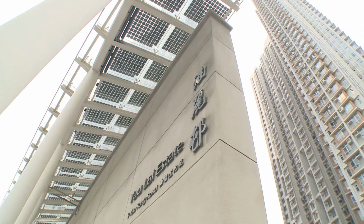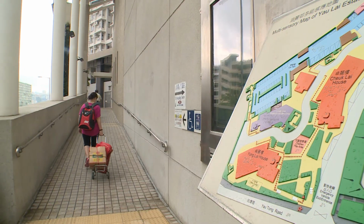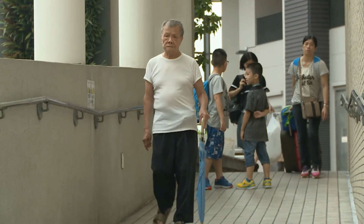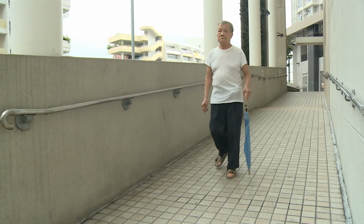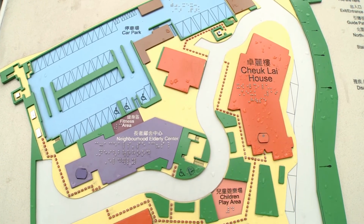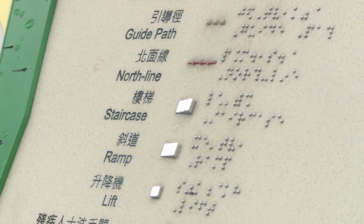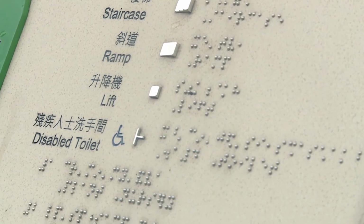The Housing Authority has adopted a universal design strategy for new public rental housing estates, which works well for tenants of all ages and with different physical conditions. It includes the widening of passageways and common areas for easier access by the elderly and the disabled. Multi-sensory maps have been installed at strategic locations in the estates, along with tactile guide paths that lead to domestic blocks and other major estate facilities. The upgrades have been included in flat designs as well.